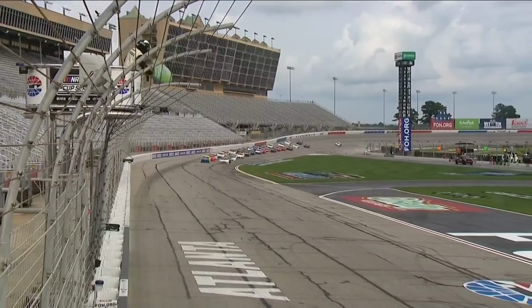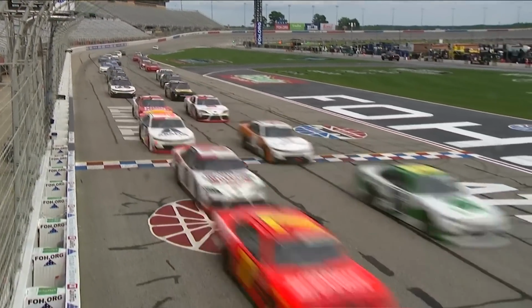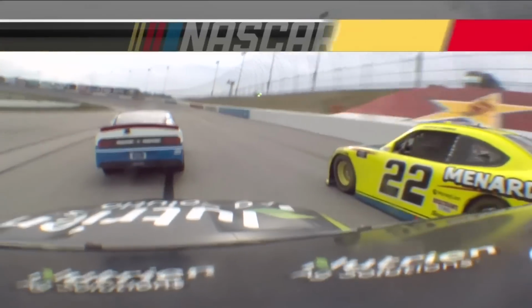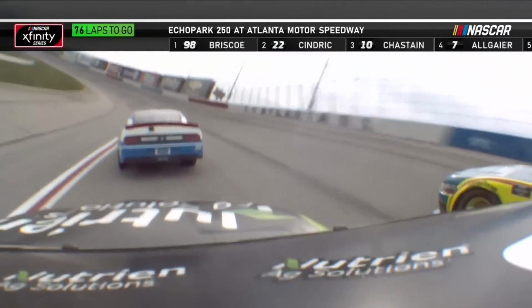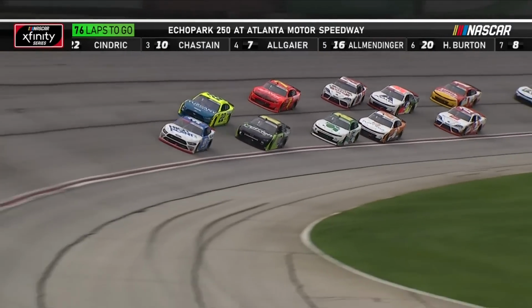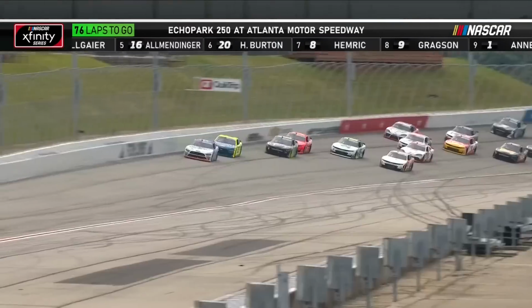Final stage underway. The Fords up front, Briscoe and Cindric. Chase Briscoe took the inside. Obviously gets the run there, but again, I think this is a situation where it kind of depends on the help. Austin Cindric, as strong as he was on all those restarts taking the outside, would you have tried to block him right there? Well, outside?